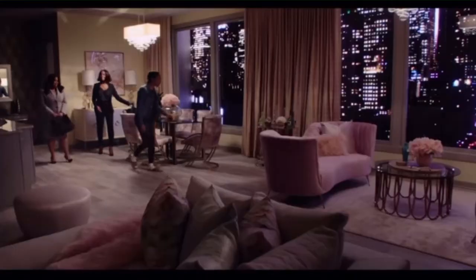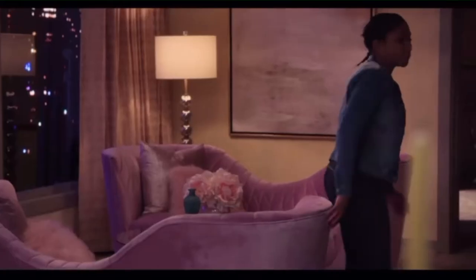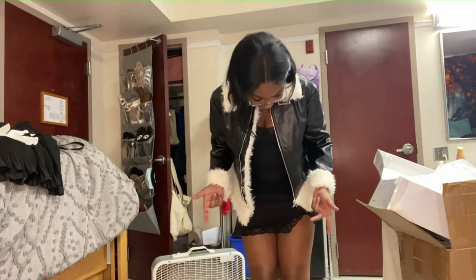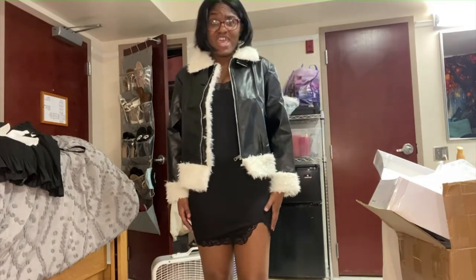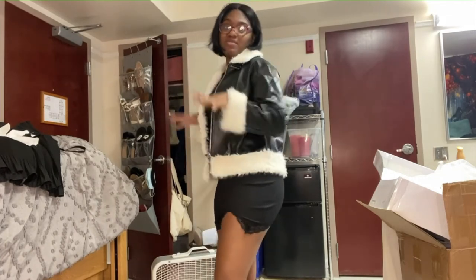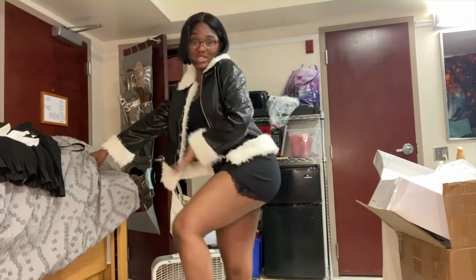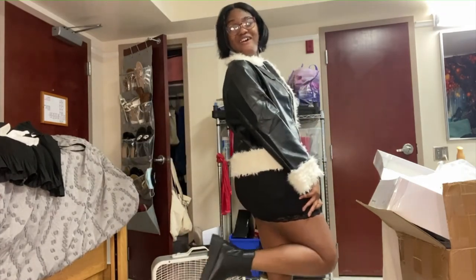Nice. Girl, this outfit is you right here. Okay. It don't smell like roaches in here or nothing. This is so nice. You guys, these boots are giving. These boots are cute. They fit. I'm so happy. But let me show you how they fit. Look at the boots though. Stompers. I'm screaming right now. Look how cute they are.